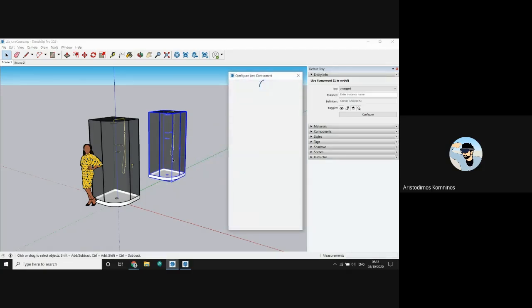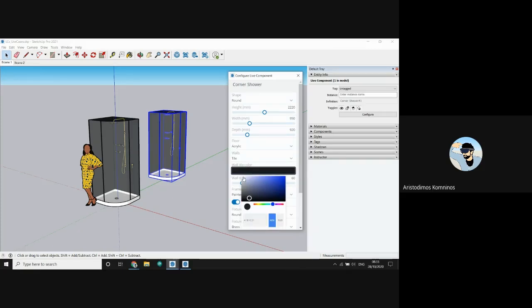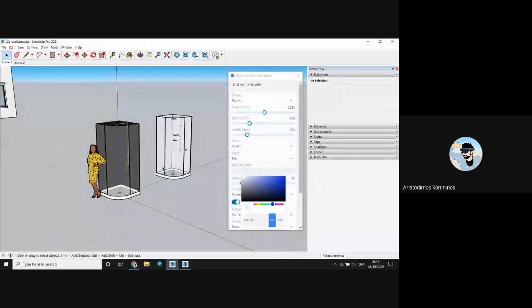So just right-click, and that will launch again your configurator. And let's say for this example, I'm going to change the color. And just like that, we have two different configurations for that same live component.